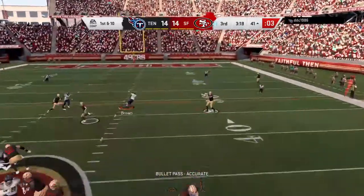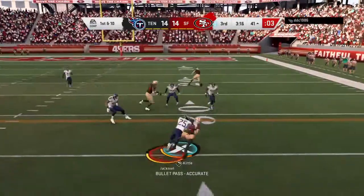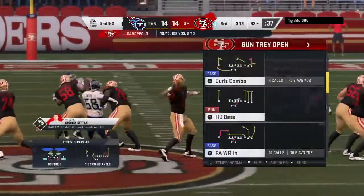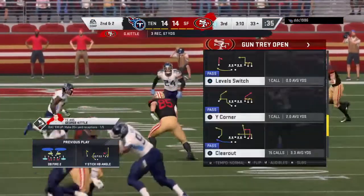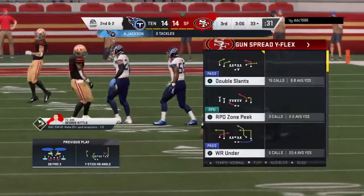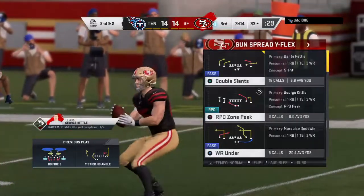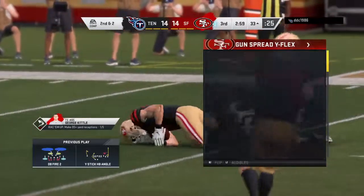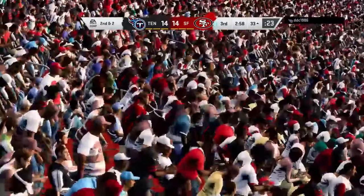Garoppolo looks to throw. This one into the hands of Kittle, the tight end. And they'll get him down after a pickup of 8. Second and 2. A good pickup there. 8 yards on the first down completion. Nice rhythm throw there on first down. He located his tight end, made it a nice easy pitch and catch. Hoping he can break a tackle or two. Wasn't able to do that there, but still good yardage.